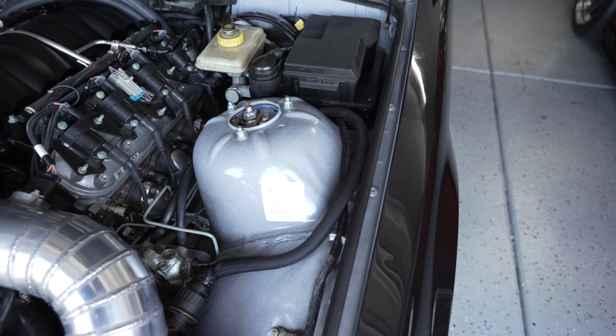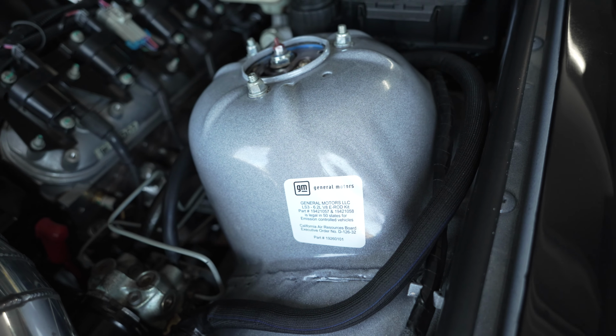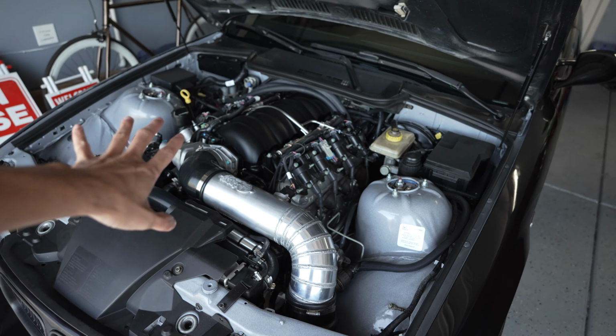Basically, when you do engine swaps in California, you have to make sure that the emissions are compliant with the state. What that means is that we bought a CARB legal LS3 motor. So you can see here the California Air Resources Board Executive Order number there. And here's the engine. If you guys are from out of state, here in California, we cannot just do engine swaps left and right without passing the BAR.